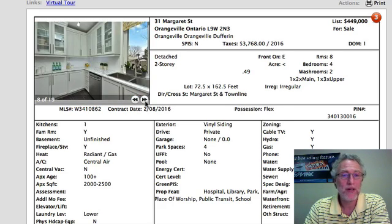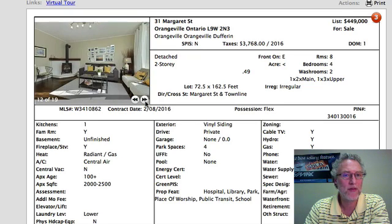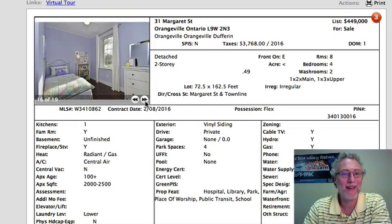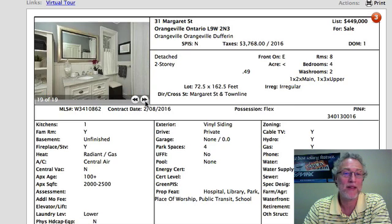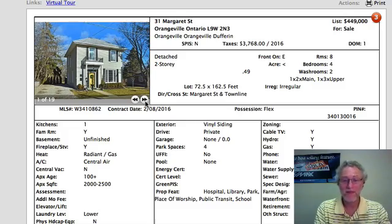Like everything's new, right? Beautiful kitchen in there. And the living room is really nice. Now, it's not a massive house, but everything's done. You don't need to do anything, right? You can just literally move in. So keep that in mind. It's 4 bedrooms, right? If that's kind of what you're looking for.